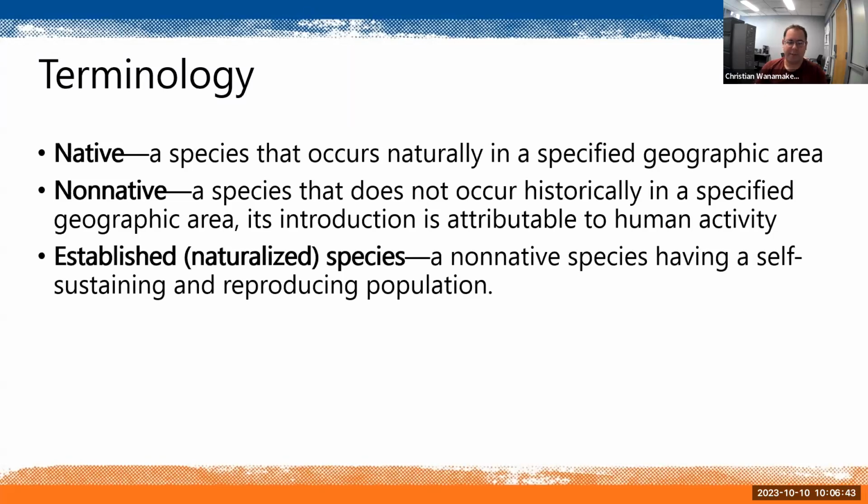Established species, and especially in plant literature, we see the term naturalized pretty often. These are species that are non-native, and they have formed self-sustaining and reproductive populations.